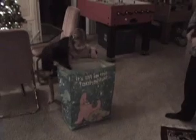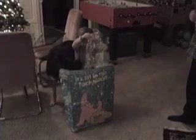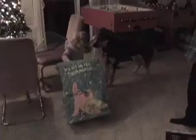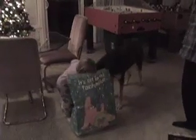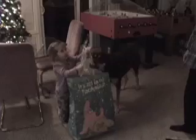What's that? That's SpongeBob. Oh, what do you got? Paper, plastic. Uh-oh. Okay, there's some nice plastic paper. Paper. Oh, there's some more. Paper. More wrap. It's a raincoat for the dog.